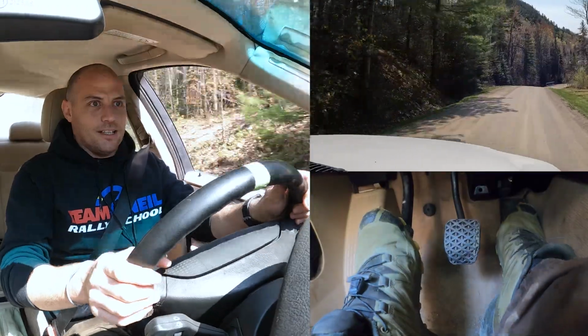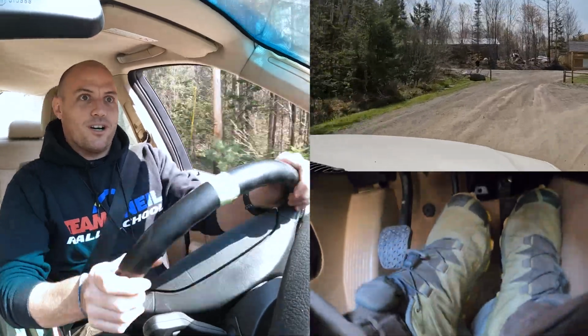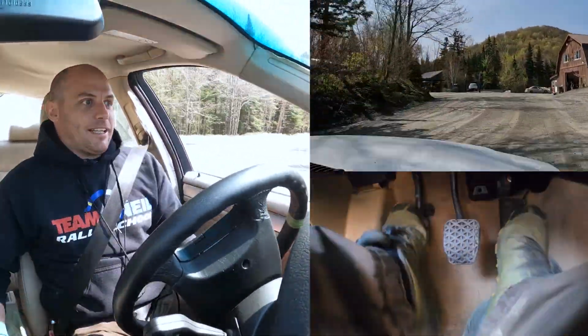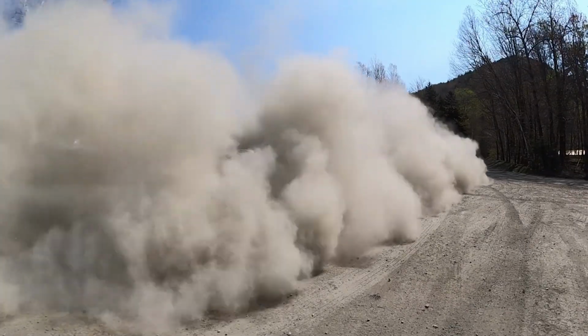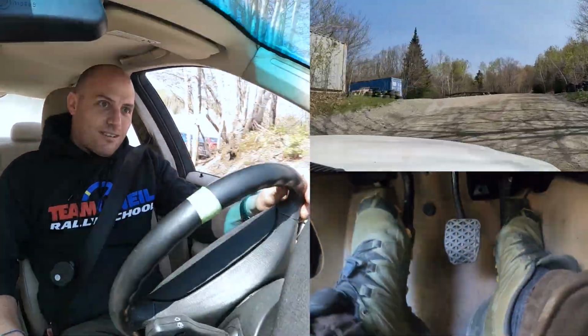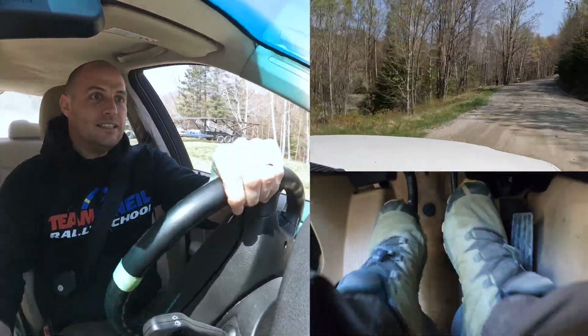Yeah, the rev limiter. Third, we're going out for it this time. Second, go, go, go, go, go. That rev limiter. We need a lower third gear or lower final drive totally. Second.